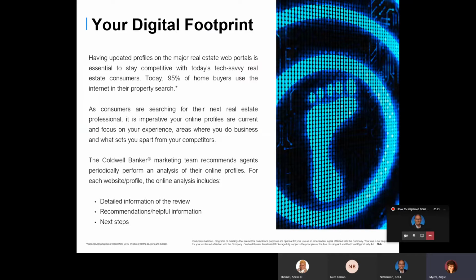I dare say it says 95% of home buyers, but really 100% of home buyers are using virtual home tours. They're looking on Google. They're researching everything on the World Wide Web. And people are also looking for the next real estate professional. So it's really important that when people Google you, they find your online profiles that are current. They focus on, again, experience or expertise. So I do need to update that. And areas where you do business that sets you apart from your competitors.